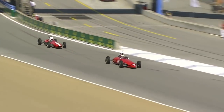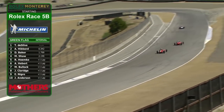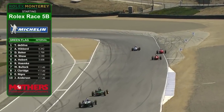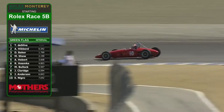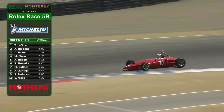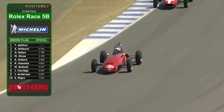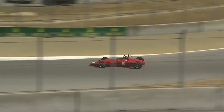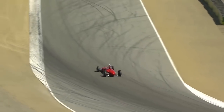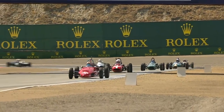Our race leader, Timothy De Silva, that Gemini, really sliding that thing around. This didn't happen very often. You didn't often see a Gemini leading a 27. Slower car in the way, trying to find their way around. The Gemini goes to the outside and hangs on to the lead. It's a very clean shape, the Gemini, very trim in the waist. And two Lotus 27s right behind him.